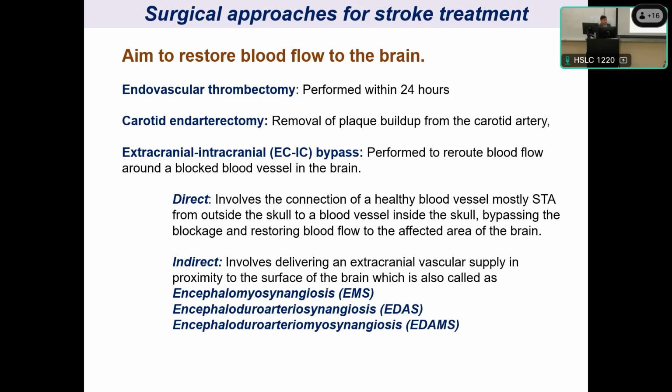To do that, there are 2 or 3 techniques. There are 2 methods, the direct methods that involve the connection of healthy blood vessels, mostly from the superficial temporal artery, which is the artery in the temporal muscles. And then they expose the brain surface, and connect it with the middle cerebral artery. So it's a very sophisticated surgical technique where they connect a healthy artery from the temporal muscle to the cerebral artery, I think superior to the clotted area or where the narrowing of the blood vessel occurs.